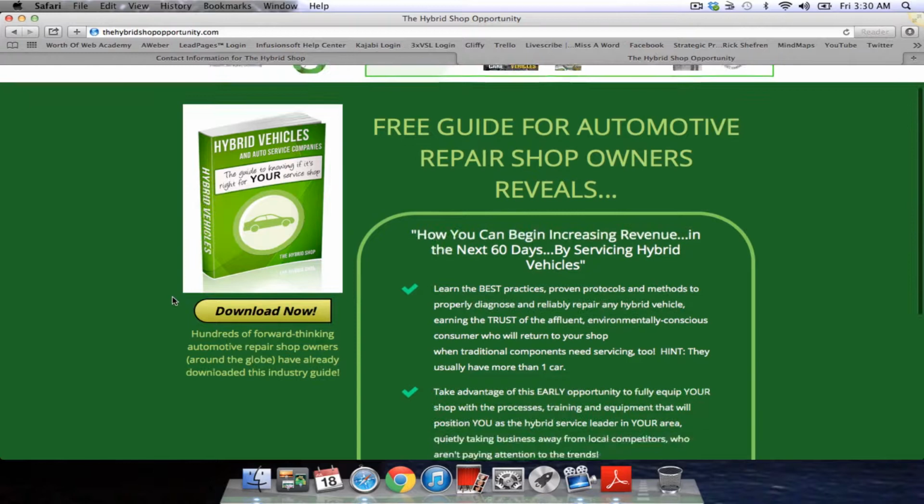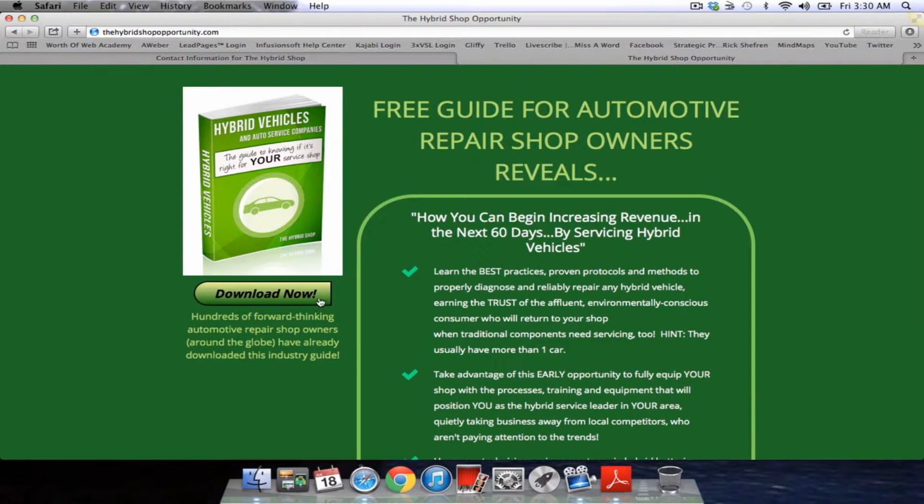And then below that is a symbol that's very recognizable to download now. I'm going to show you what that does in a minute. But this little phrase here underneath the book is for social proof. This is what we want to do. We say hundreds of forward-thinking automotive repair shop owners around the globe have already downloaded this industry guide.